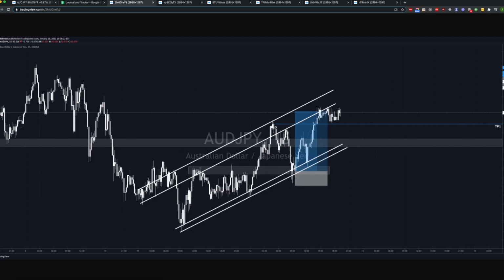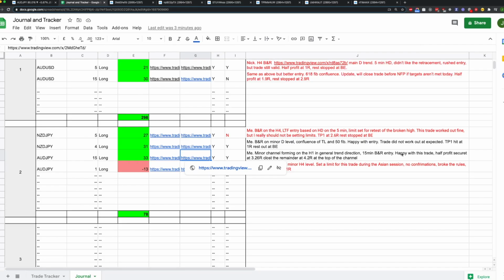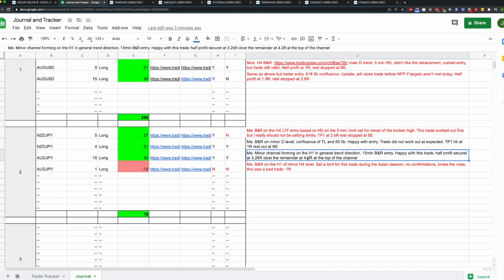Cool. So initial TPs were the previous highs as normal. I didn't scale out of this position until it reached these highs, but the way that it reached the highs, I decided to take half my position off at the first TP and then leave the rest to run to see if it would complete these highs, which would have been a very, very nice trade. But it started to respect the upper levels of the trend line or the channel, and I decided to close the position off. I think the full close off was at 4.2. Yeah, 4.2.